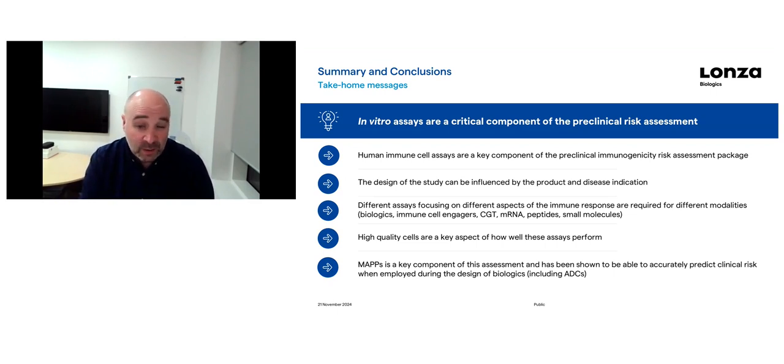It's really important you have high quality cells for all of these platforms. And then with the case study, hopefully I've shown that MAPS can form a really nice component of troubleshooting unintended clinical responses, but even better to use those earlier and avoid those problems in the first place is what we typically recommend.